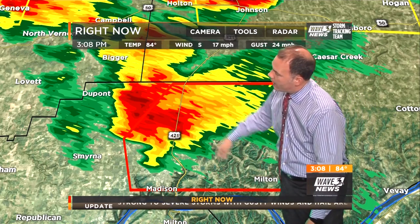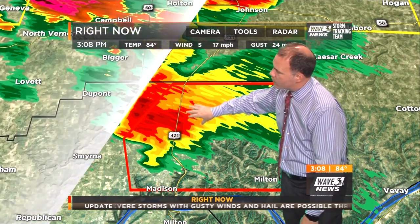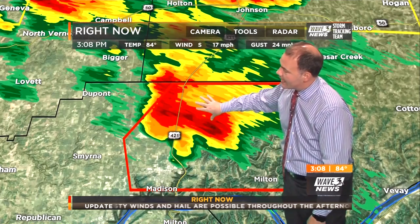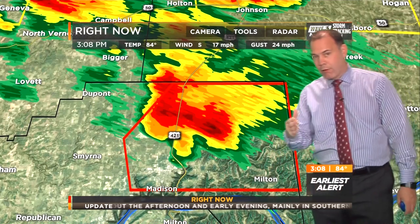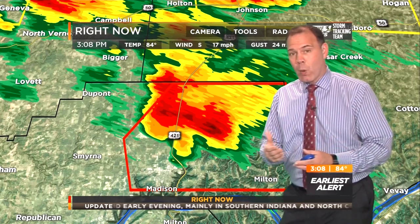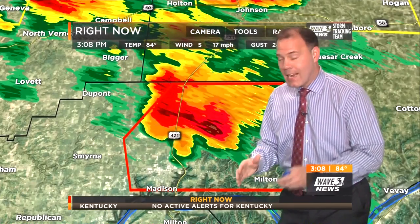US 421 lifting off to the north. That takes you just outside of the Madison area as you work your way through Jefferson County, and you can see that that storm continues to move off to the east. It's moving fairly slow, running at about 25 to 30 miles an hour eastbound. That's the forward speed of the storm, so it's just going to take some time to get this storm out of the county, which is why that warning has now been extended until 3:30 in the afternoon.